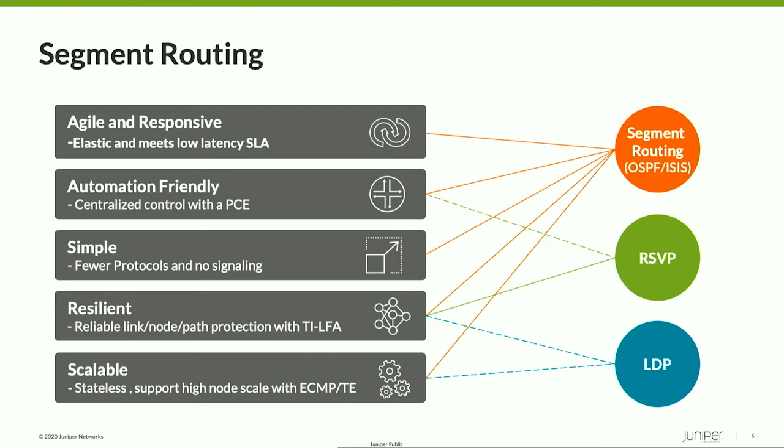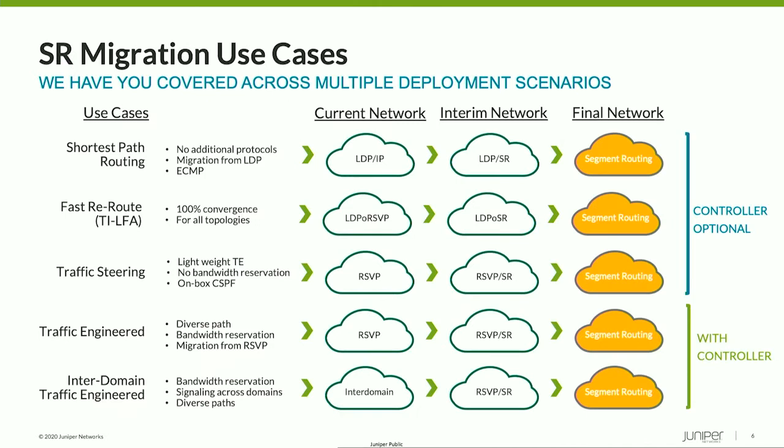And this brings me to the second part of my presentation, where we look at different segment routing use cases and our vision of SR getting adopted by different industries. What you see here are 5 different deployment options or use cases for segment routing across various industries and how they are being migrated to SR. The first use case is shortest path routing. This is your typical metro or enterprise use case where you're interested in shortest path routing along with the C&SP, and you're using, let's say, LDP.